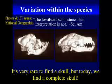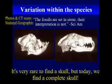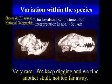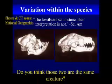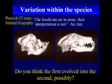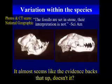However, today we're going to go fossil digging. Now, it's very rare to find a skull, but today not only do we go fossil digging and find a skull, we find a complete skull. Also very rare. We keep digging and we stumble on another skull not too far away. It turns out this skull was actually above the first one we found. Do you think those two are the same creature? Do you think maybe this one evolved into that one? Possibly? It would almost seem like the evidence kind of backs that up, doesn't it?